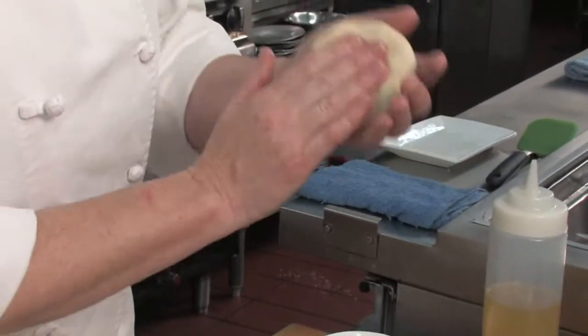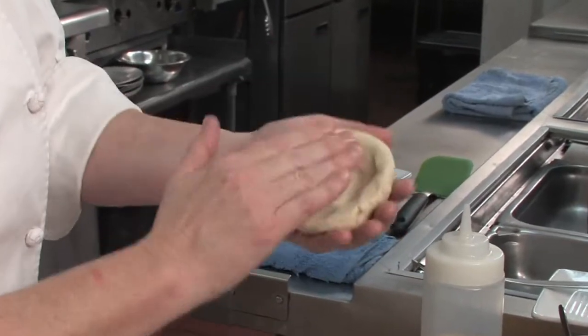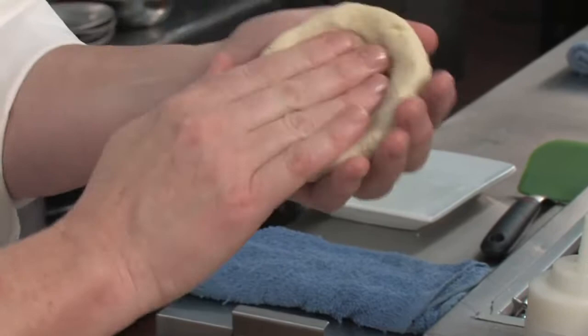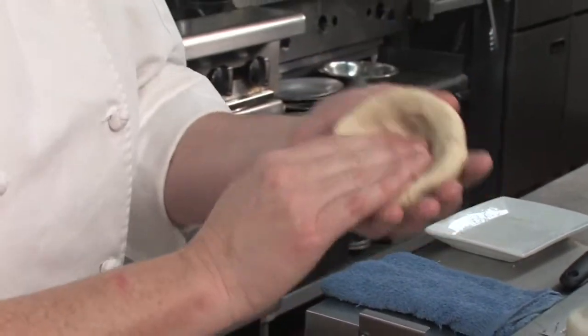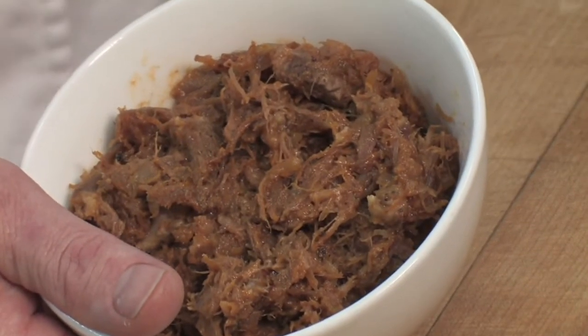So what you're looking to do is almost form a cup, a bowl, because we want this filling in the middle, and we want to be able to have a layer of crust on both sides. The filling is that spare rib jam, which takes days to make. We got in a really good deal on some spare ribs.